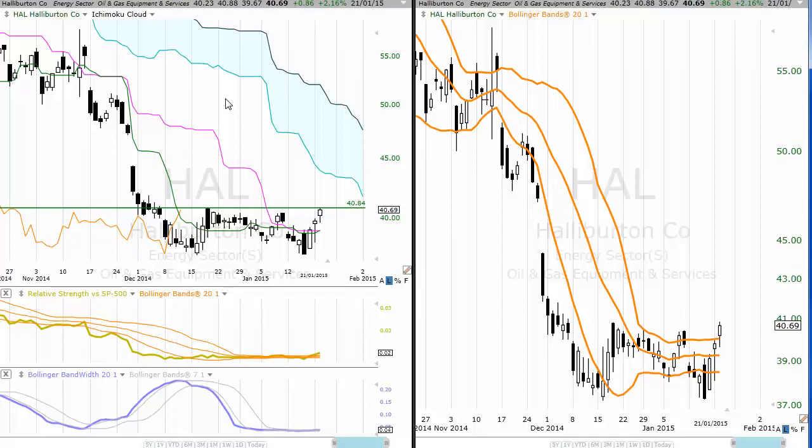Moving next to Halliburton, HAL is the code. And with the Ichimoku charts here, we see some fairly interesting trading up above both the Kijun-sen and the Tenkan-sen, giving us a bullish market in the medium and fast-term timeframes. We still have a bearish market in that longer-term timeframe by trading below the cloud, and the market testing an important resistance at this previous swing high around the $40.84 level. We have tested it today in a solid bullish manner.